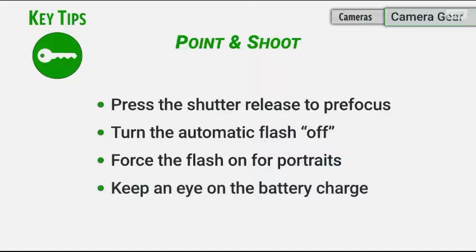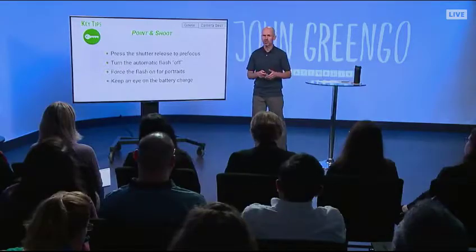And keep an eye on the battery charge, because these can run through batteries a little bit more quickly because they're powering the LCD on the back of the camera, which uses a bit more power than a traditional viewfinder.